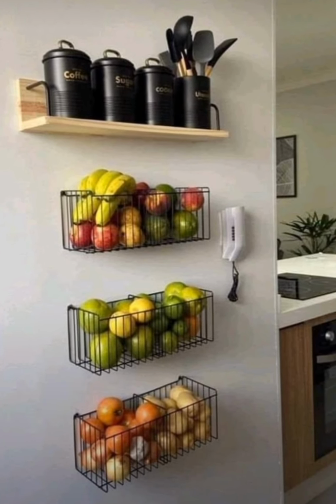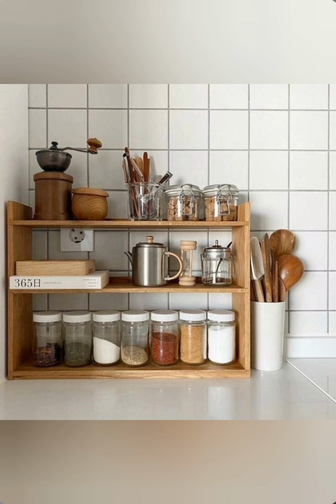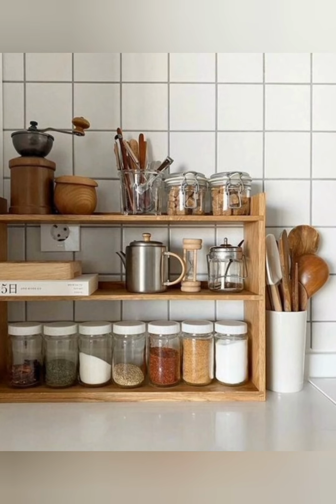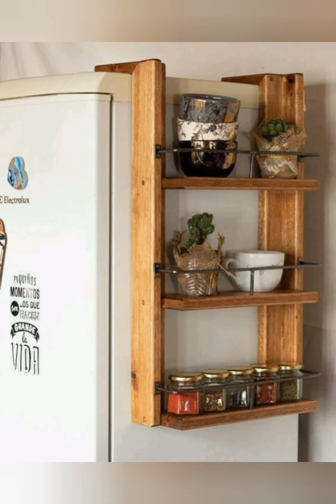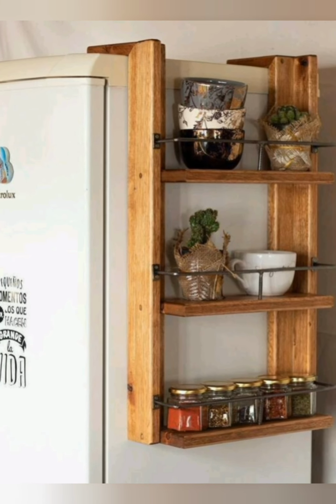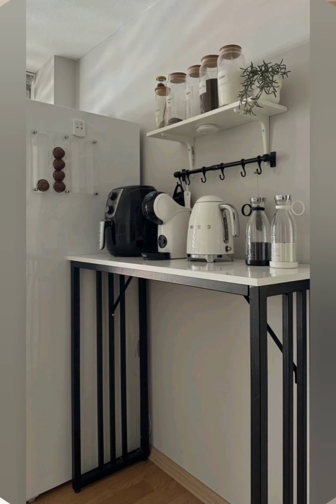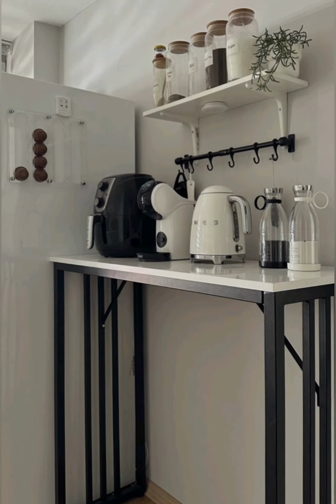Refrigerator and freezer organization, clear bins and shelf liners. Use clear bins to group similar items and add shelf liners that allow for easy cleaning and better visibility. Adjustable shelves. Configure shelves to accommodate tall or bulky items, making the most of the interior space.